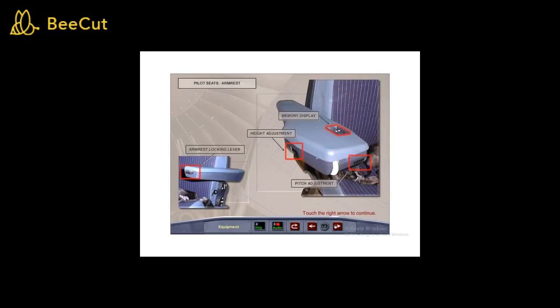The outboard armrest, aligned with the side stick, may be adjusted for height using the side knurled knob or adjusted for pitch using the front knurled knob. The armrest also has a position indicator window, which displays the pitch and height as a letter-number combination so that a comfortable position can be remembered.